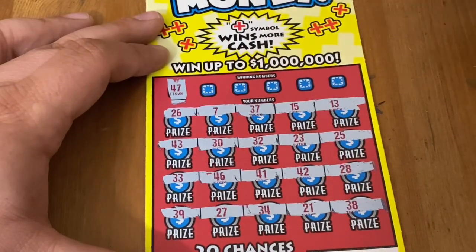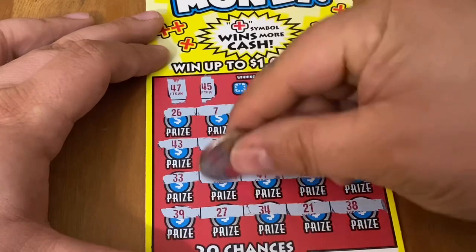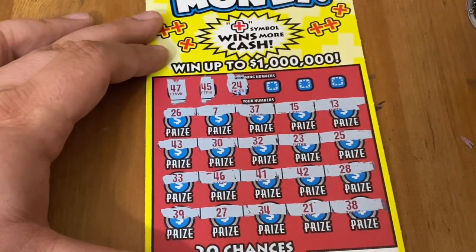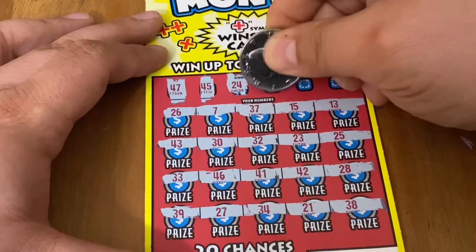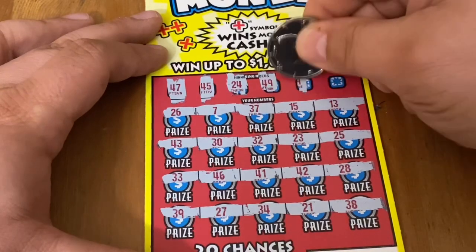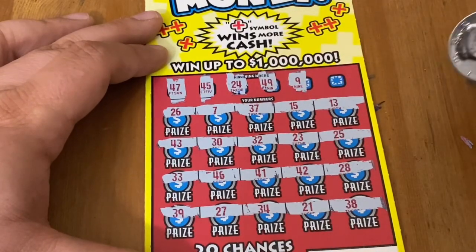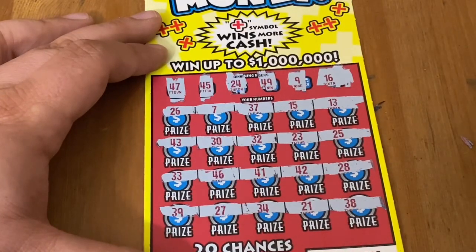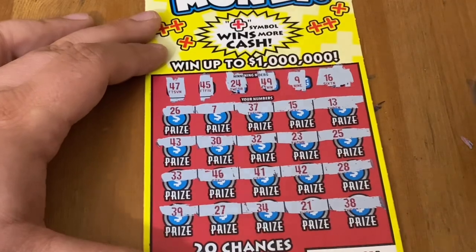47. No 47 there. 45. We went right on both sides of that 46, so probably not getting that number. 24. Nope, no on the 24. 49 is a no. Number 9 is a no. And last chance for this ticket is number 16, and that does not help out one bit.